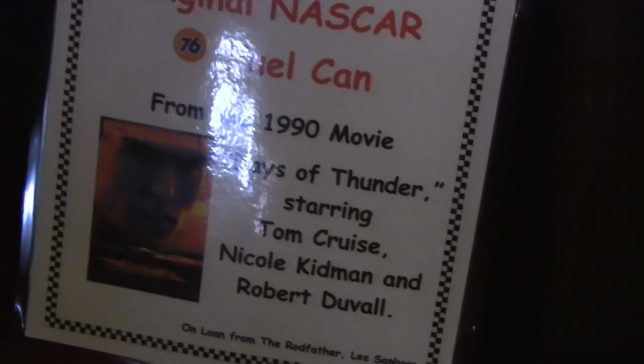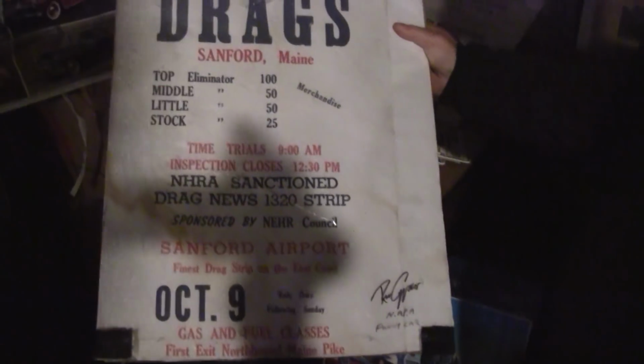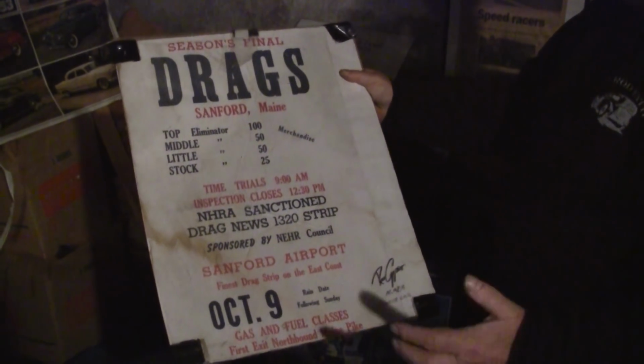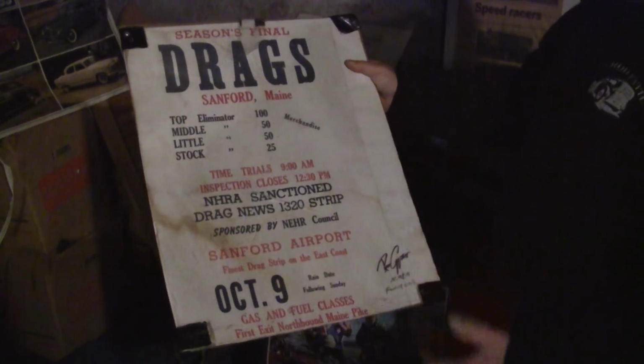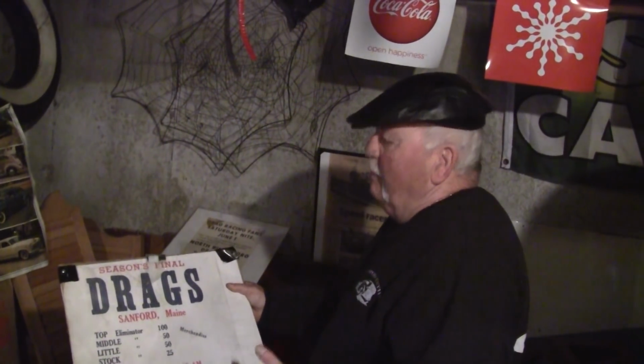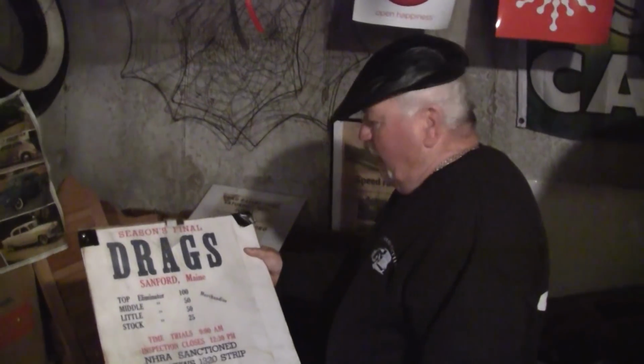Down here at the Sanford Airport, about 3 miles from here, there was one of the last drags they had. But it was a very, very safe drag strip. Had almost a mile to stop. But the town closed it. I raced there at 15, 16, 17, 18, then I got drafted. And when I came back, it was closed. I think it ran from '59 to '66 or '67, right in there somewhere.